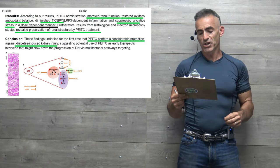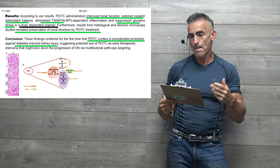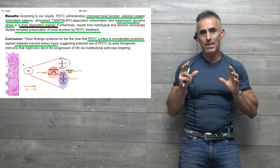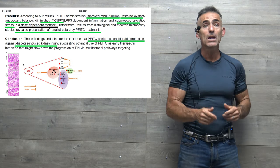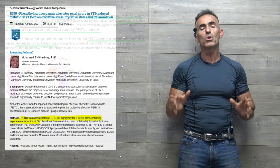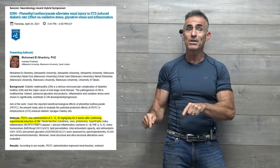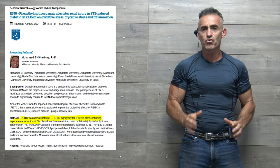Furthermore, results from the histological electron microscopy studies revealed preservation of renal structure by phenethyl isothiocyanate treatment, something which is found in certain elements such as watercress and broccoli, meaning you have this powerful dietary intervention, which at this point in time, hypothetically, appears to be extremely promising. Now, I'd like to see human trials conducted to validate that information, but it gives people hope. And again, does it relate to other forms of kidney damage? We don't know. But in this case, as far as seeing the markers that it tends to reverse in relationship to diabetic-related kidney damage, it was just, what's the word we like to use? Astounding. Again, incredibly promising.